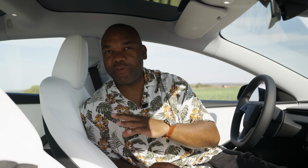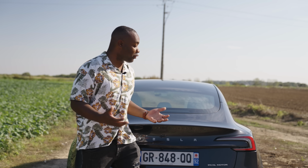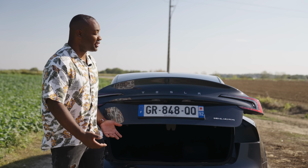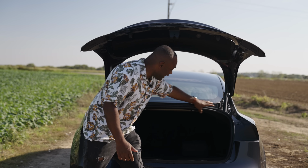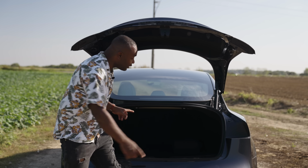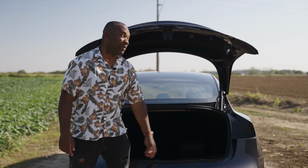These seats are really good, very comfortable, but are the fans a bit noisy for the ventilation? Also, where's my massaging seats? Even an Astra's got massaging seats now, Elon. Annoyingly, the Model 3 is still not a hatchback. It's a saloon, which means this boot lid doesn't open very wide. Look at that, the glass gets in the way. So even though you get a big boot, the actual opening is tiny, which means the space isn't really maximized.